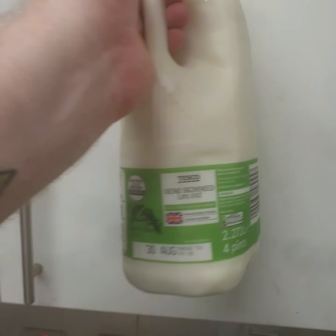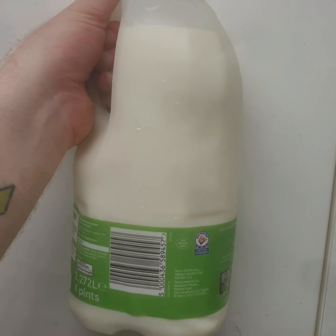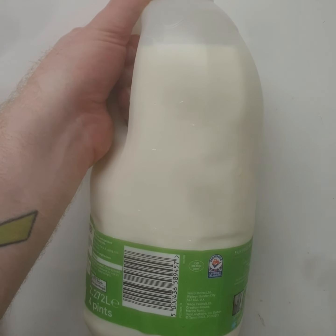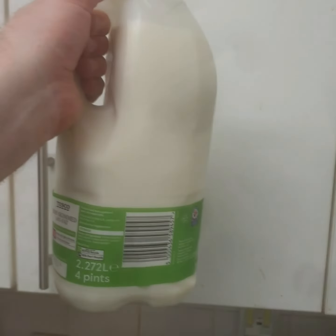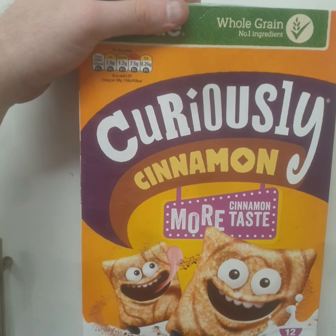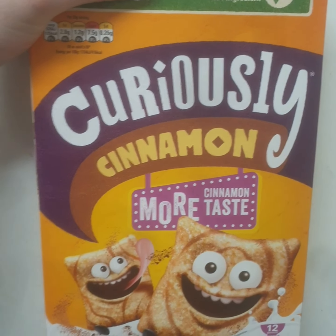Okay, and then I picked up a semi-skimmed milk. Needed another one because the shop that I bought it from had the 23rd on, even though we're the 18th, and it went off. I bought it on Tuesday and it went off on Wednesday, so yeah, I had to buy another milk. Then I got my Seriously Cinnamon, my cinnamon squares. Oh, wow. So some of those.